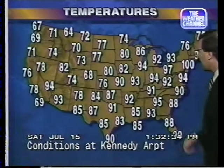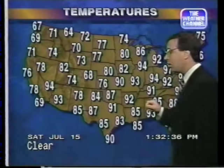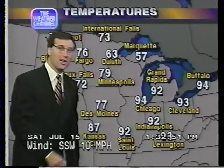Temperatures right now, 97 at Pittsburgh. It is 100 at New York City. We're talking about LaGuardia. I believe the park is still 98 degrees. Teterboro 100, Lakehurst 100 degrees. Over to Boston 96, but with the heat index, not so bad. The heat index is a little bit cooler. I'll show you that in a second.